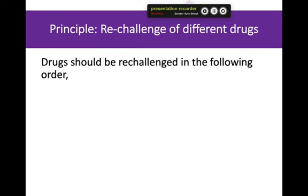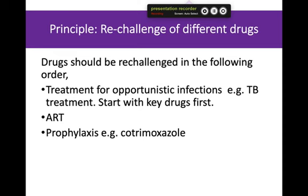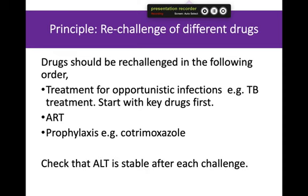So when we rechallenge, the principle is simple. You start treating the condition that's most likely to kill the patient first. So in this scenario, that's why we rechallenge with the TB drugs first, because that's where the patient is most in need. Next, you can start your ARVs, and then any prophylaxis only after that. And of course, every time you're rechallenging a new drug, you're going to check your ALT within 3 days to make sure it's not having an effect on the liver.